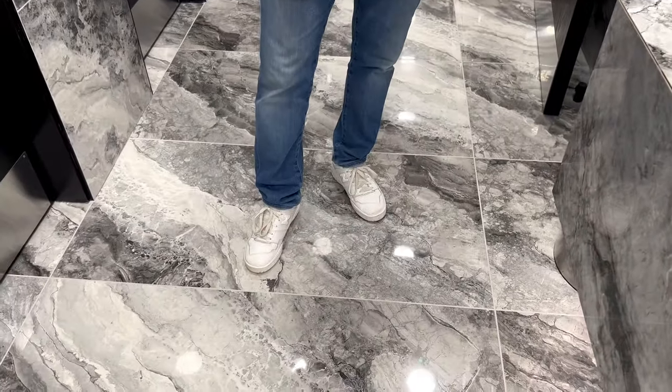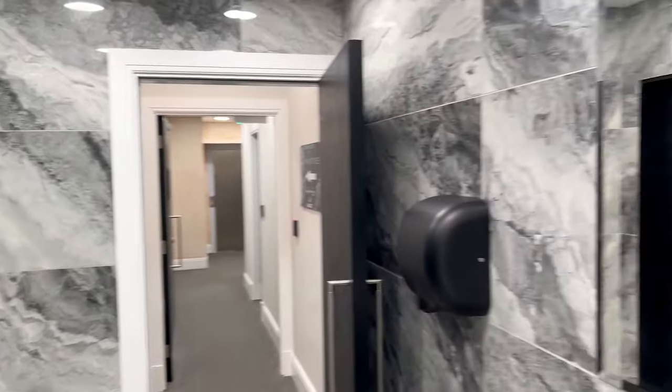But the amount of people who have asked us where these tiles come from and the quality of these toilets, Paul. Yeah, it's very nice, Spencer. You could, I wouldn't want to, but you could eat your dinner off the floor if you wanted to. But I wouldn't advise it. There we go, and there's more mirrors.